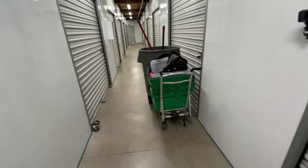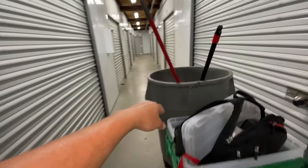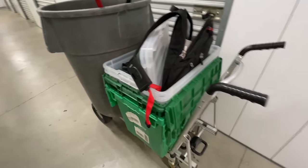I got my little cart right here. See, I got some supplies. I got a garbage can, a broom, and some bins if we find some good stuff.